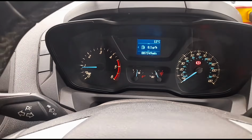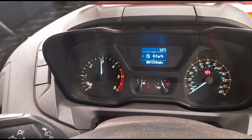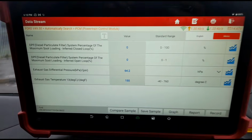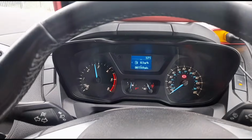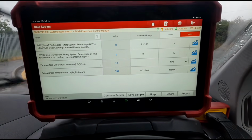Okay, vehicle is now idling at 2 millibars. We'll hold the revs up to 3000 RPM again. Round about there. Just go a little bit up again. Let the screen focus, just get that screen to focus there. We have sort of 60 millibars. I don't know what's going on with the screen. So yeah, it loses focus as I move around. We got 60 millibars at revs, and we got around 2 millibars at idle there. There we go.